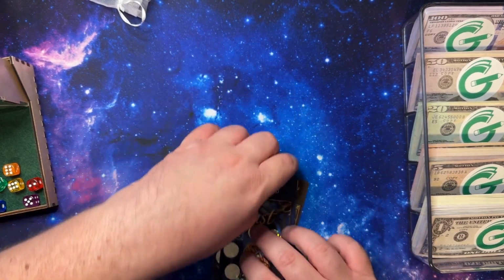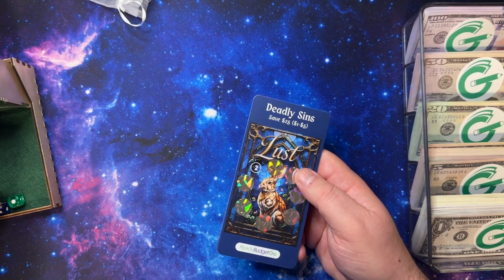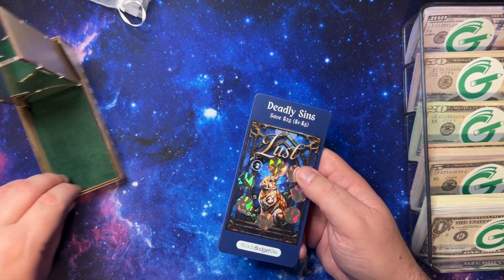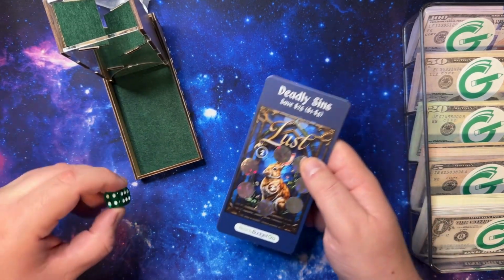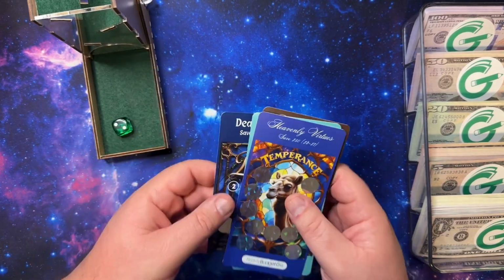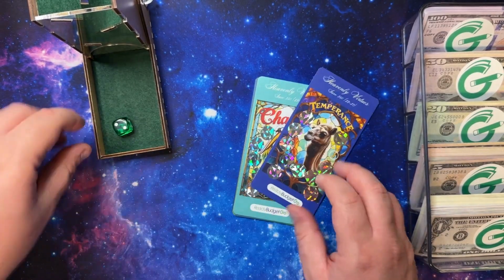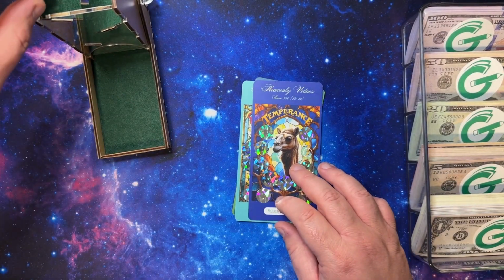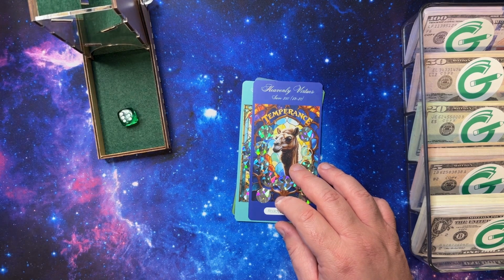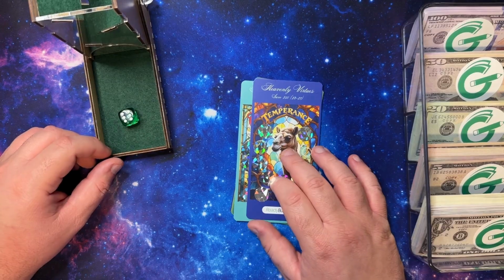So let's first roll to see which one we're doing. And I'm going to set the rainbow dice aside here. I apologize if those were out of frame. It's kind of tight in here. So 2, so 1, 2. So we're on Temperance and Gluttony. And let's roll for even or odd to see which side we're doing. Even, and even is going to be the Heavenly Virtues.